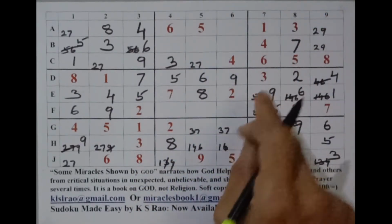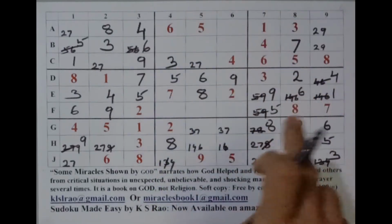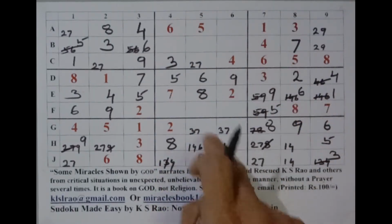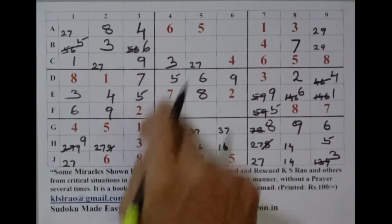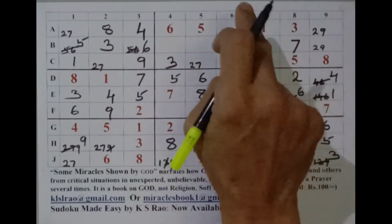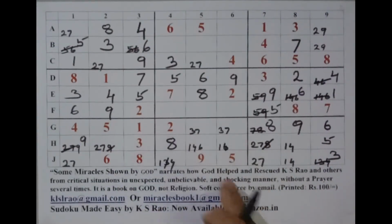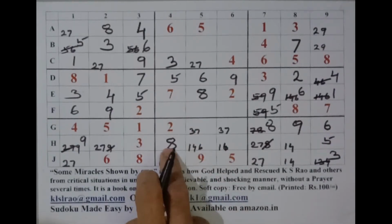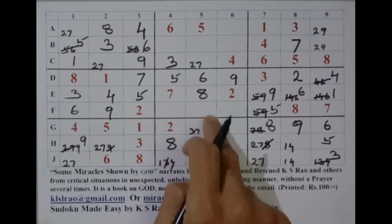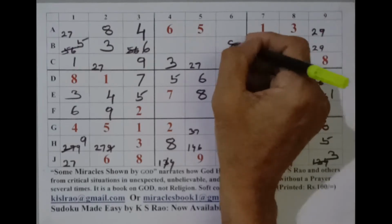2 in the pair. 3, 4, 5, 6, 7. 7 also no chance. Here we get a 7 here. We have a 7 here. 7 here or here, we don't know. Okay. Or 8. Certainly we can write an 8 here. Let's see. We have got an 8 here. It's 4. Another 8 here. We have written 8 here there. So this is the obvious place for number 8.